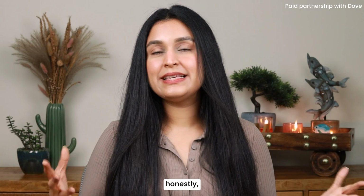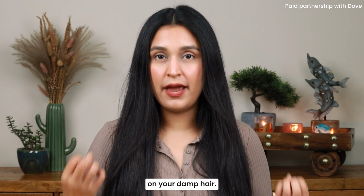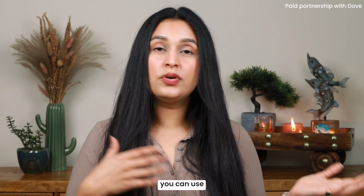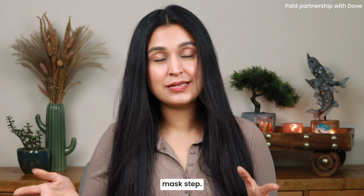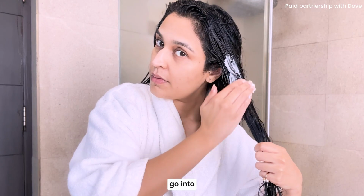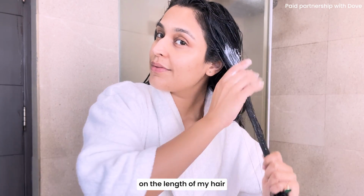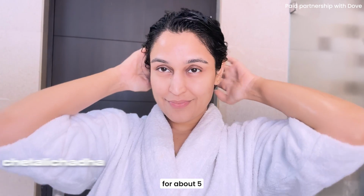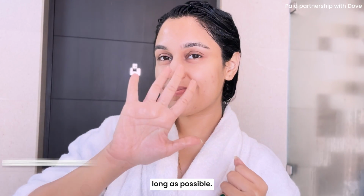Now, if you ask me honestly, the trick is to leave the hair mask on your damp hair. So after you've shampooed your hair, you can use your conditioner if you like, or you can completely switch on to the hair mask step. I would just nicely go into my strands, massage it a little bit on the length of my hair and leave it on there for about 5 to 10 minutes. To be very honest with you, I like to keep the hair mask on as long as possible.